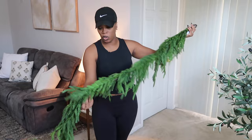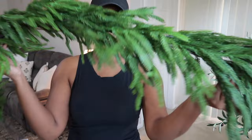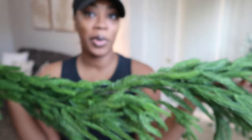I say that now, but if I play around with the garland and I don't like it with added picks and stuff, I might just go ahead and do it. Pay another $40 on the garland, but I think this is so pretty. But that is everything that I hauled.